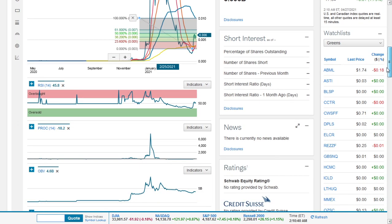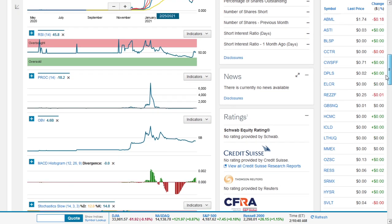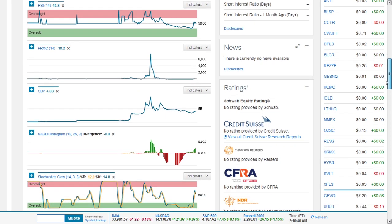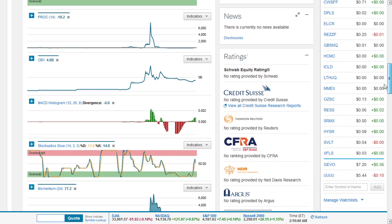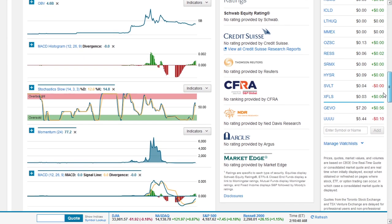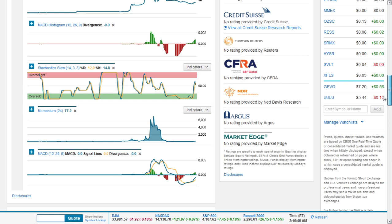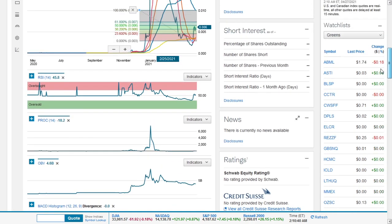And then we can go on and see that the on-balance volume indicator is slightly bullish. We're not exactly sure, but the histogram seems to be above zero and rising. But it also seems the 14-period slow stochastic oscillator is waning as well. MACD is above the signal line, obviously, because the stock is on the ascent.